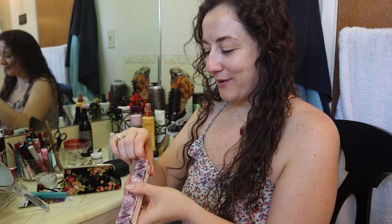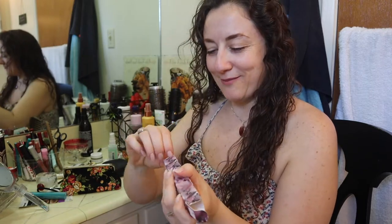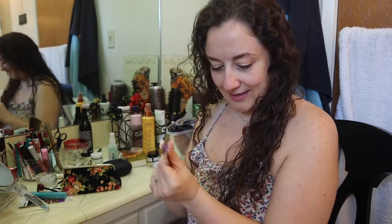This is the box to the Terra Mare eye primer, eyelid eyeshadow primer thing that came in my last Petiver box. I need to throw this away.